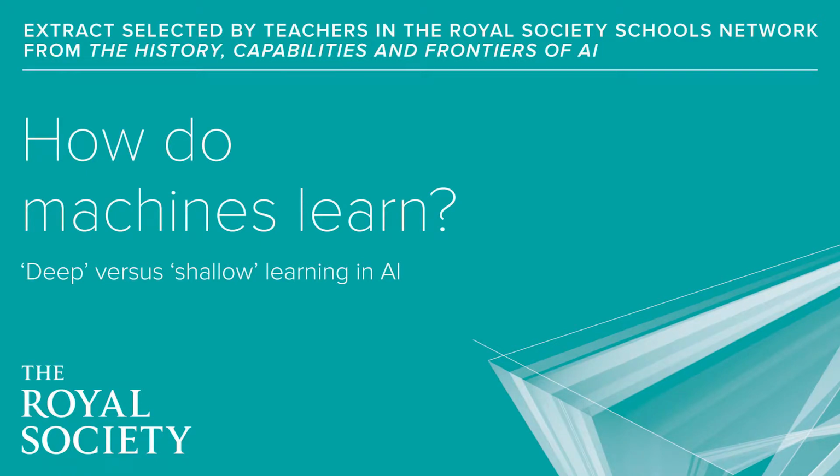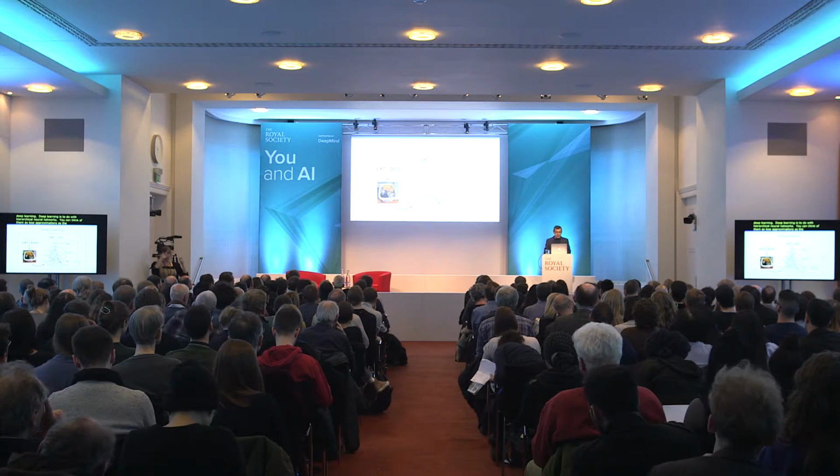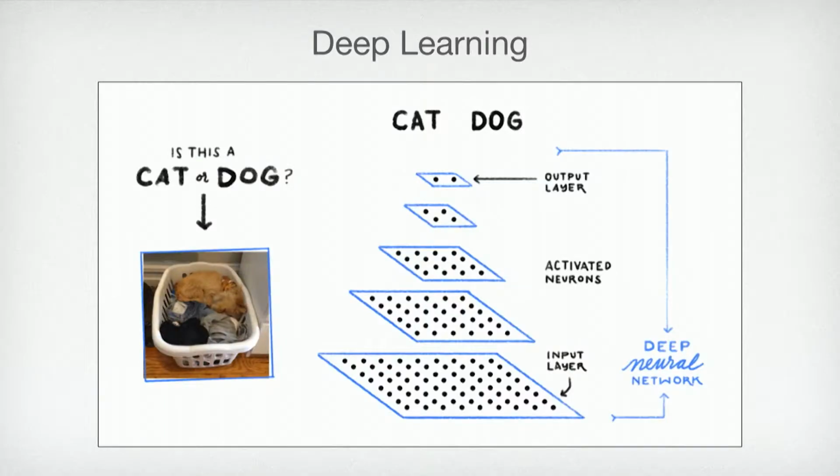The second big key piece of technology that's created this new renaissance in AI in the last decade is called deep learning. Deep learning is to do with hierarchical neural networks. You can think of them as loose approximations to the way our real neural networks work in our brain. And here's an example of a neural network working.